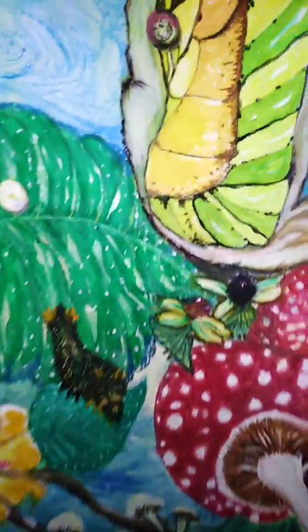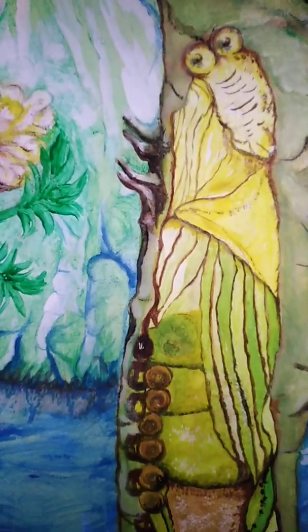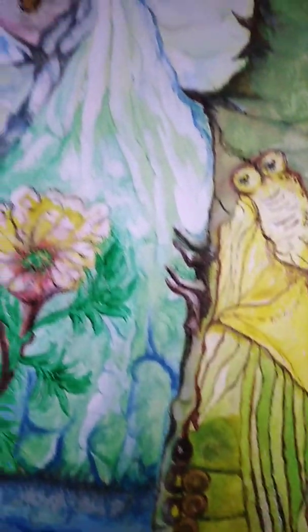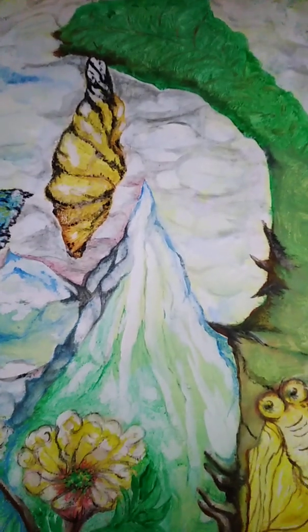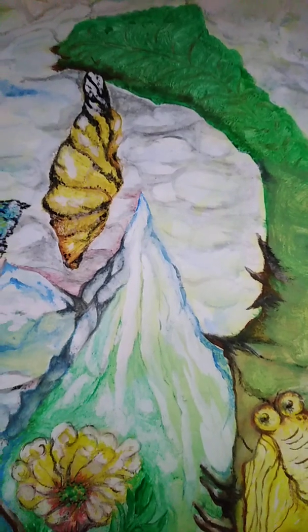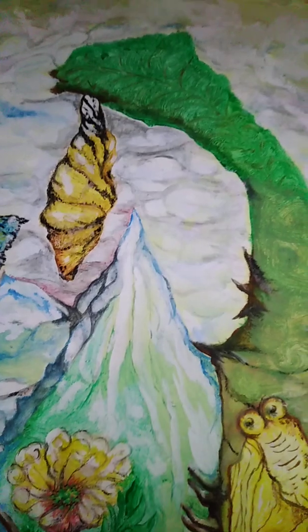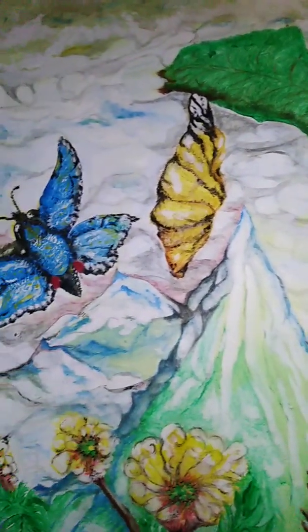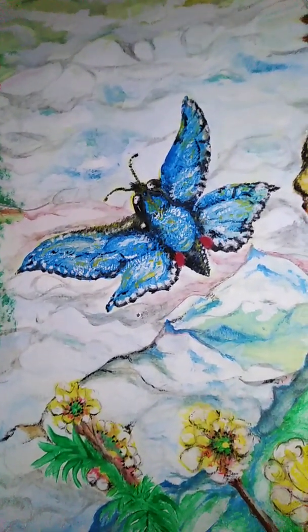So in about 7 to 11 days, this caterpillar will cocoon itself and turn into a pupa. And the pupa will be very quiet, very still, but in the meantime, forming a butterfly inside. And after 7 to 11 days, maybe 12, then a beautiful blue butterfly will emerge from the pupa case.